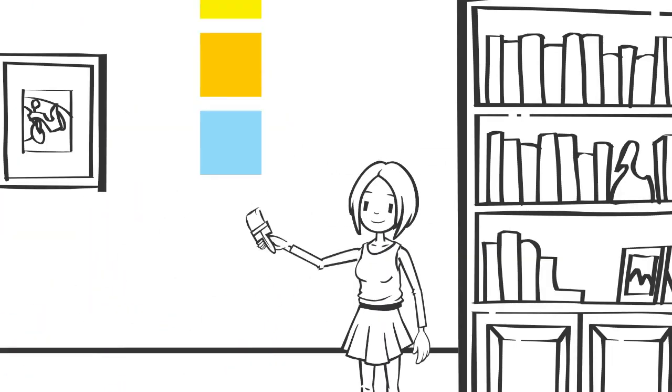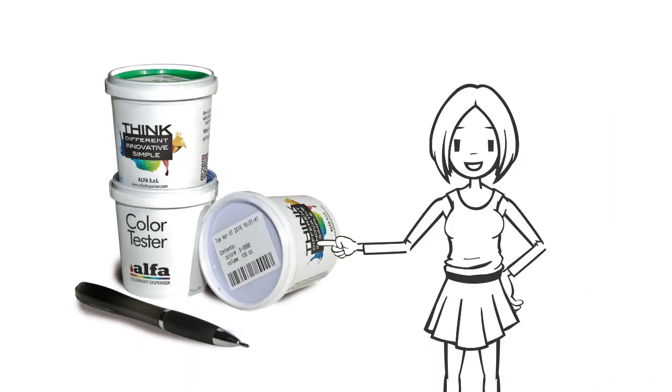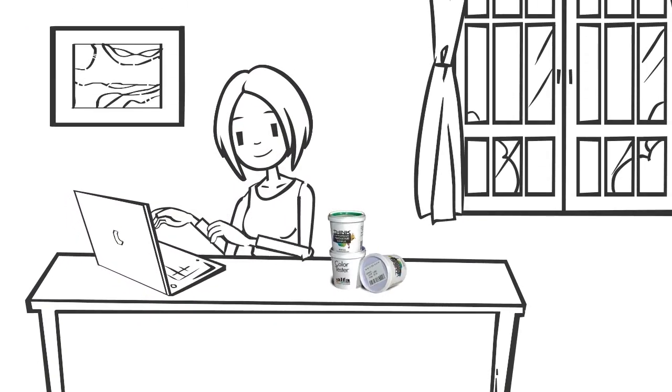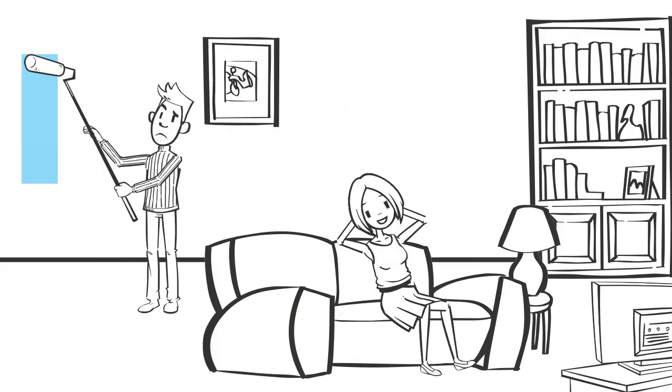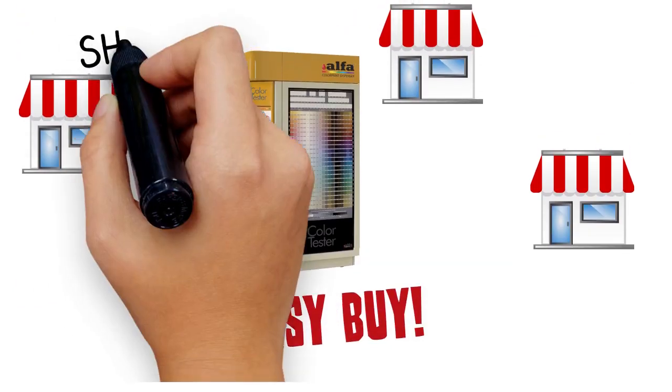Later at home, Maria can test color and quality of the product, feeling safe about her choice. And she can buy her paint at the nearest store or directly on the internet. Maria is so happy that she feels like renovating other rooms and have them painted by her husband Luigi.